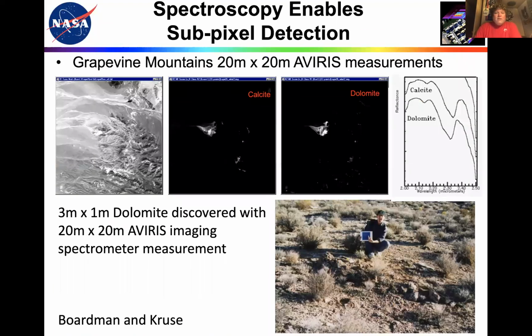So what they did is, this is a slide saying that they were looking for calcite and dolomite, and they processed the data so that the little white dots were outcroppings of calcite and dolomite. And they said, well, let's pick a dot and go see what's actually there. And what do you know? They found calcite and dolomite at the little places that the imaging spectrometer said they would be. That's called a validation exercise. You want to make sure your technology works.